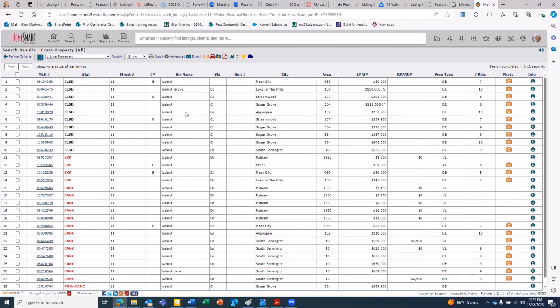So again, it's Walnut Drive, and I'm looking to see if there's any drives. Here's a Walnut Drive, but that's in Putnam. Here's a drive in Lake in the Hills, Putnam. And nope, no other drives. So I felt pretty good that this is not, and it says this is one of 28 listings. So I'm looking at all of them. There's not like a page two. So there's no active listing on this for sale by owner. So I'm feeling pretty good about it.